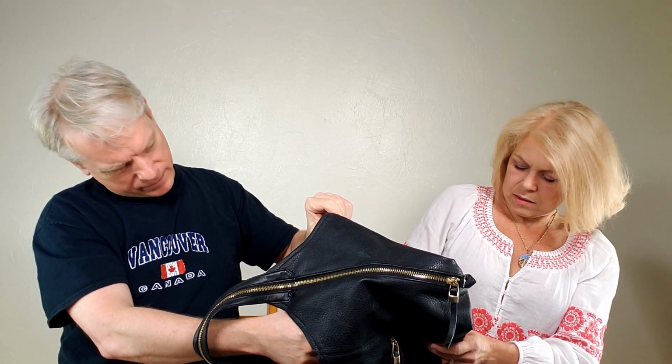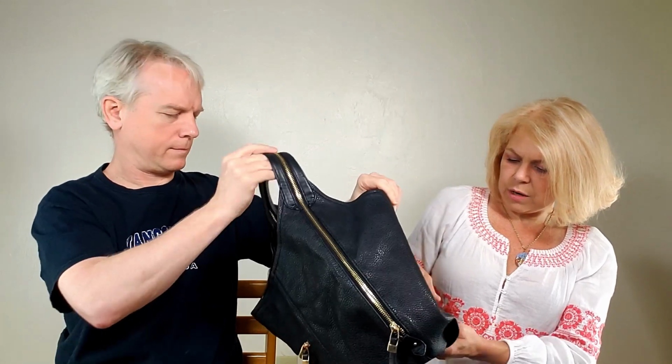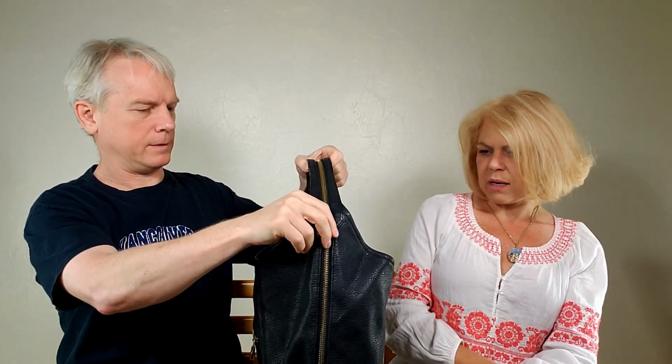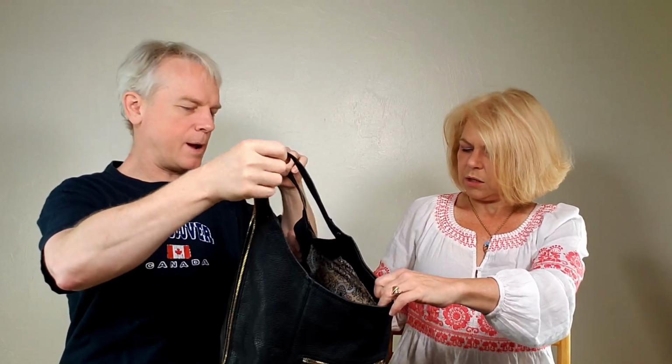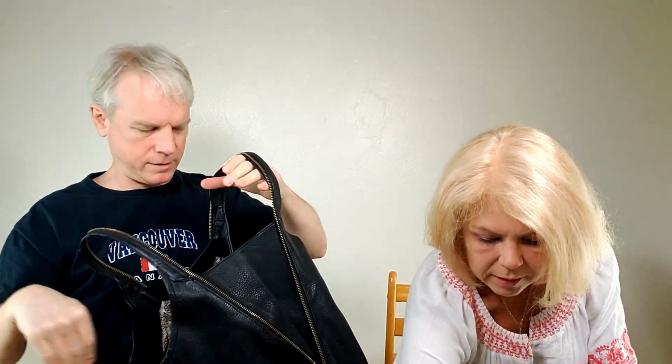Urban Expressions. Yeah, so that's not really a great brand anyway. I mean, we're not going to get anything for that. So, bummer. It's got a big zipper that goes across the top, across the handle, all the way down the other side. Oh wow, it expands the bag to make it bigger. That'd be a good shopping bag. Well, the inside's in good condition.